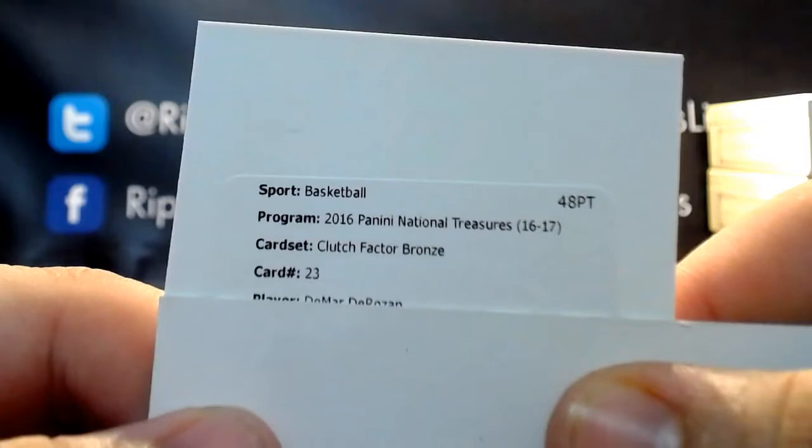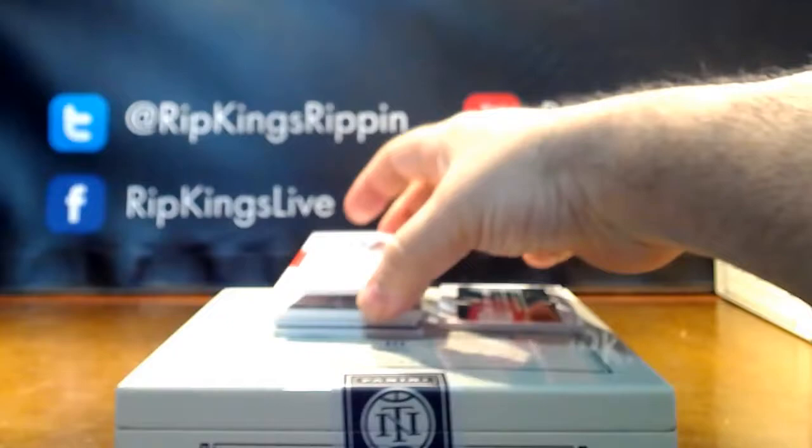Another redemption here. Clutch Factor bronze, DeMar DeRozan. Game Gear dual auto, Evan Turner, out of 49 for the Trail Blazers.